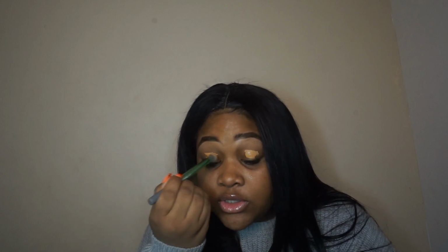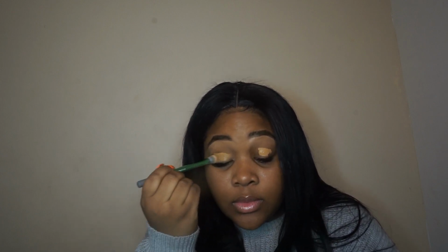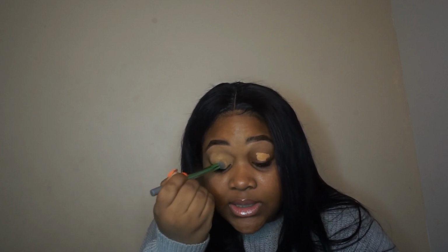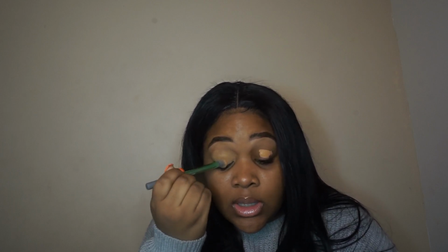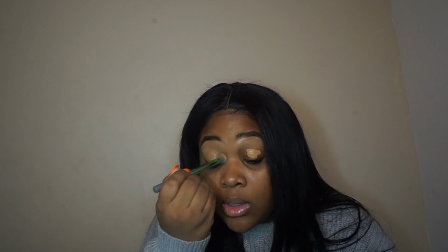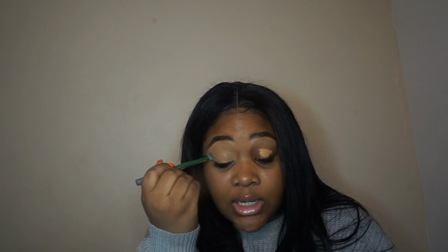And guys, if you are looking at my struggling eyelash extensions, you know I'm gonna remove them very, very soon. Okay. I like how thick this is for the eyeshadow base. I do like a thicker base when it comes to my eyeshadow. You guys, I love this.